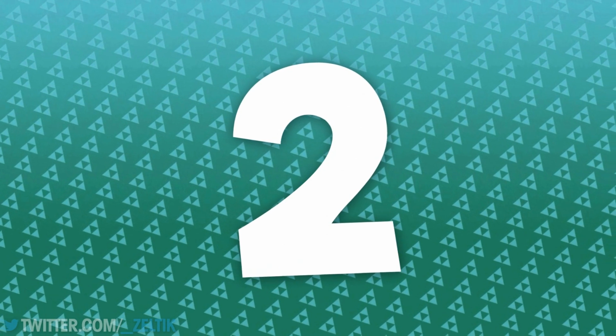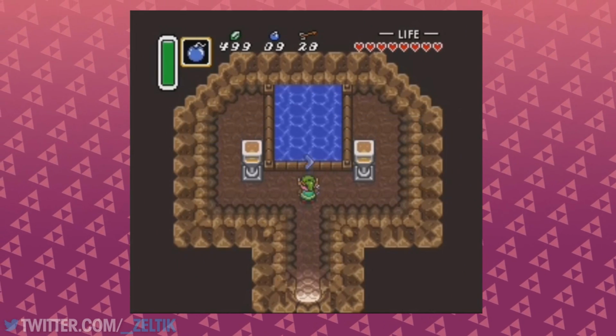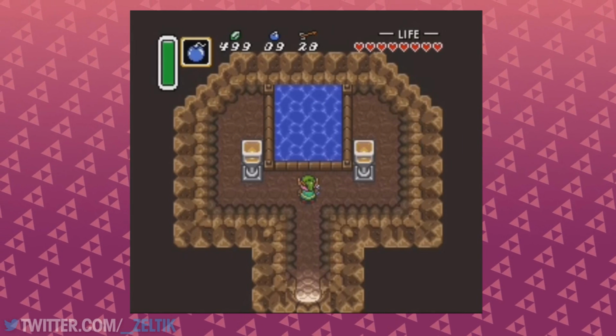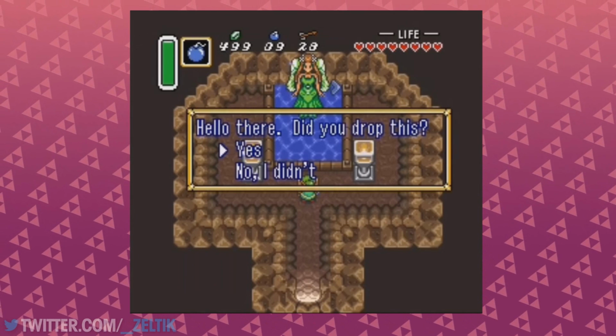Number 2. Upgradable items. While some things like the magic meter could be upgraded in Zelda 2, A Link to the Past truly expanded on this by having Link able to upgrade items like the boomerang and bombs.